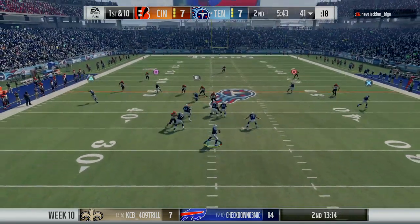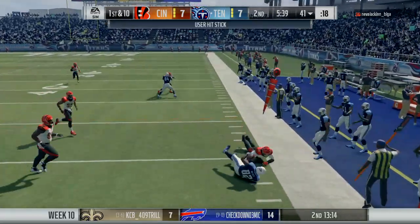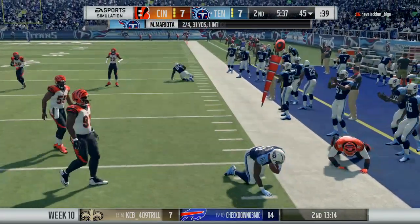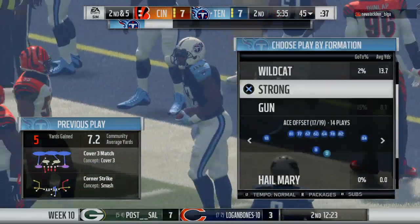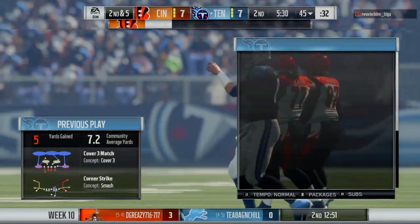Mariota now to throw on 1st down. Flushed out right. And complete to the tight end Walker, right side. And a big collision there as he winds up flat on his back, right at the 45.